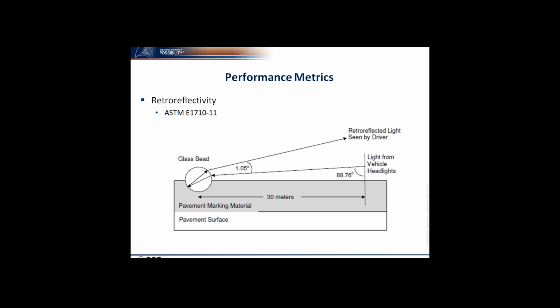So we have a standard that helps us measure that for all marking types. The ASTM E1710 sets the distance from the vehicle headlight to the optic, the bead that's on the marking that provides the reflectivity, at 30 meters. You'll often hear this called 30-meter geometry. This was set by the European Committee for Standardization, abbreviated CEN, so you'll hear about the CEN 30-meter geometry.